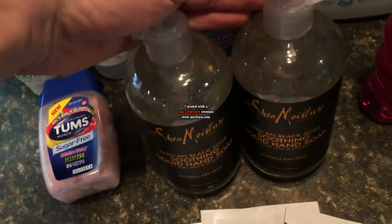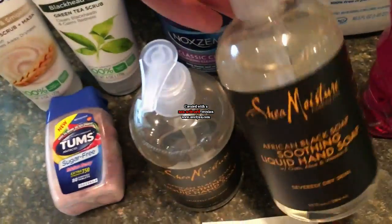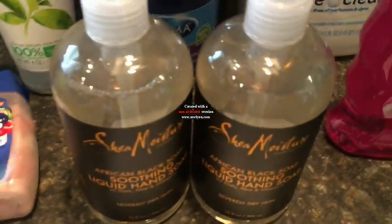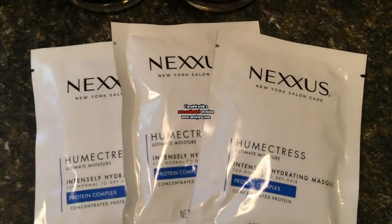We got $3 off coupons from this week's RetailMeNot. So I think you pay $1 and you get back $2 in bonus cash. So it's a $1 moneymaker for the 2 hand soaps, which is crazy. I had a limit of 2, but my store only had 2, so I could only do the deal once. Then the Nexus at Walmart, $2.98.